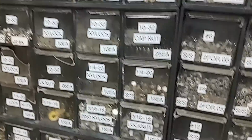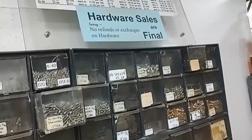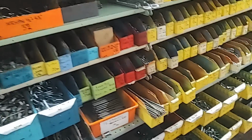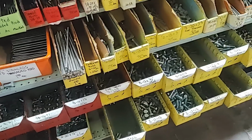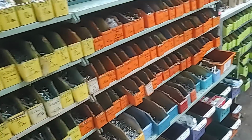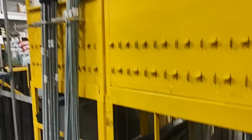Washers, standoffs, you name it, it's all here. Any kind of hardware. Around the corner, yet more hardware. Turnbuckles, threaded rod, stainless threaded, nice. I bolts, U bolts, any kind of bolt. Long threaded rod, sheet metal stock.